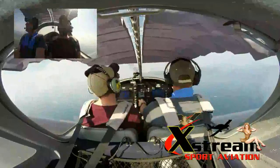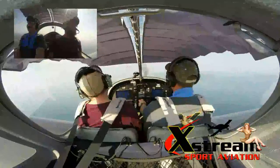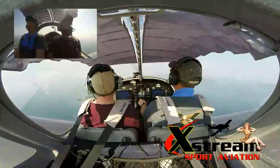Midland area traffic, this helicopter Foxtrot Lima Bravo Alpha, 5 miles to the southwest of the field, 2000, traveling eastbound to Port Summer.